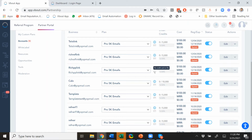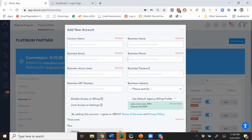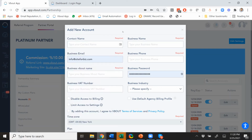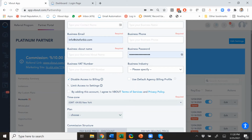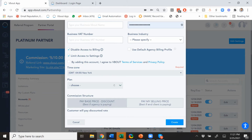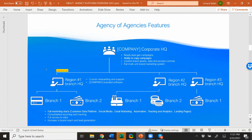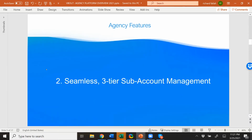Okay, you can see their credit card on file, or you can update the credit card on file. Of course, credit cards are secure, so you can just see the last 4 digits, and you can manage everything from their add-ons to their billing, which I'll talk about in a second, and a lot more. You can export these. You can create some new accounts for testing, and each account can be configured with its own settings in mind. Whether you want to limit their access to billing, whether you want to use your own parent default agency, a lot of stuff you can control right from the screen. So this was the second powerful feature in the system, being an agency of agencies and having a multi-tier structure.